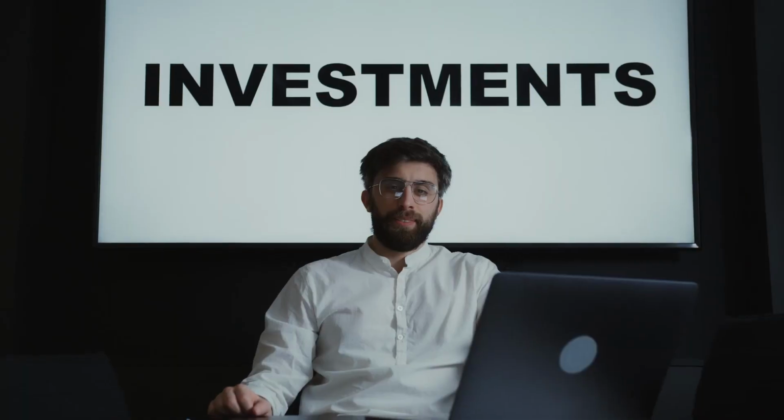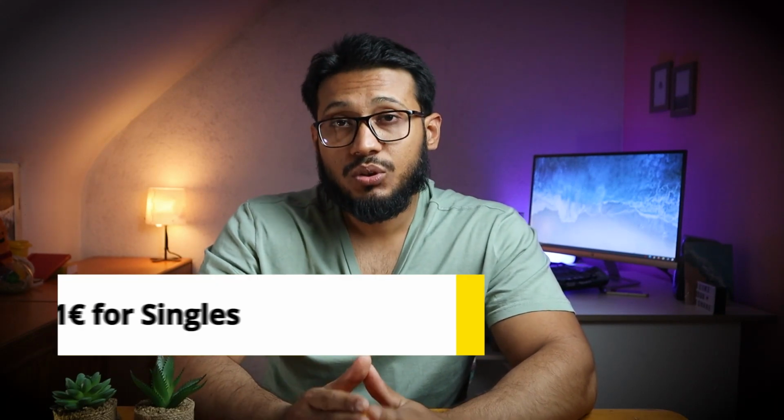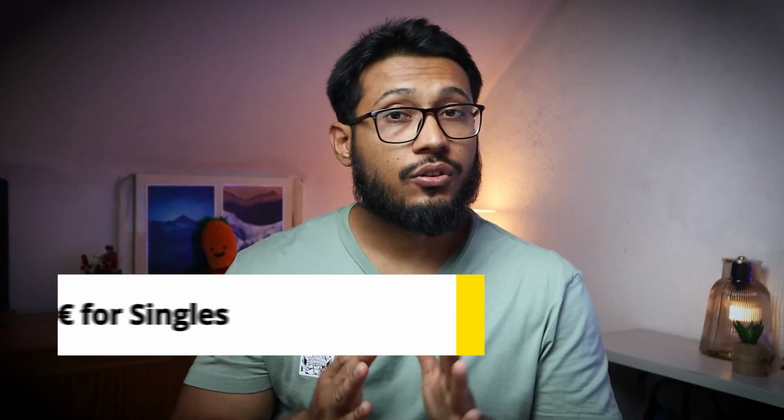Higher allowances. You have invested a lot of capital in investments, but your partner has not. Then you can benefit from higher savers allowance. This savers allowance is 800 euros for singles and is doubled for married couples, which can be divided freely. You can also use your partner's allowance and receive 1,602 euros in interest, dividends, etc. per year without having to pay withholding tax. From 2023, the lump sum saver allowance will increase from 1,000 euros for singles and to 2,000 euros for married couples.